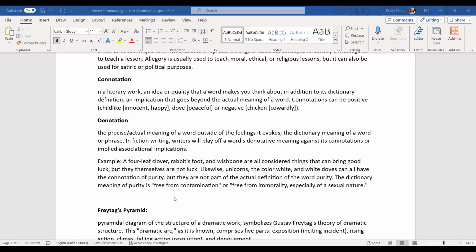When the writer is telling you, yeah, this personality, she always acts like the dove, when we say the dove, we are definitely referring to peace, and to people who help others to reconcile and to live happily.